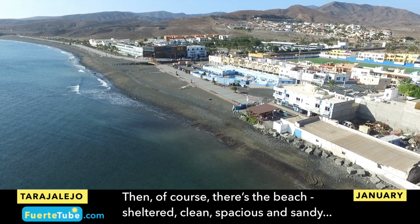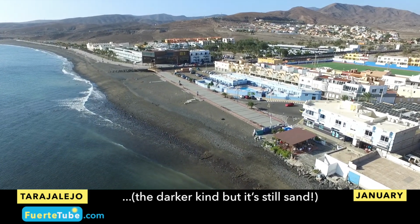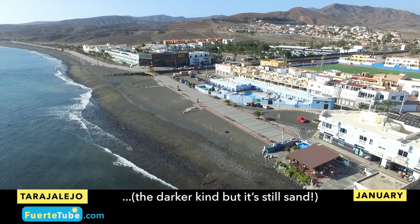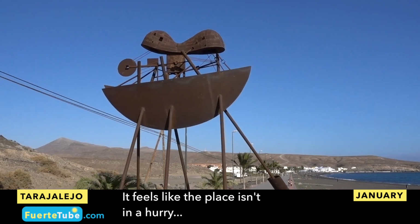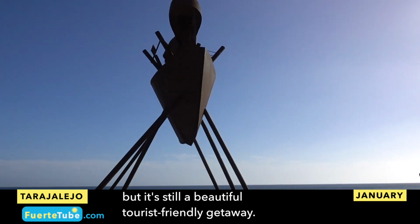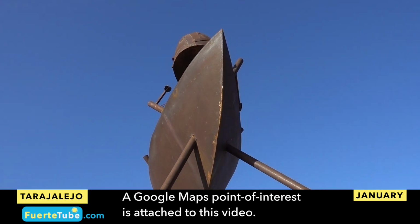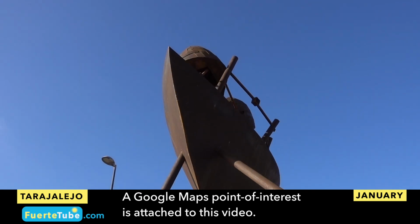Then, of course, there's the beach. Sheltered, clean, spacious and sandy. The darker kind, but it's still sand. It feels like the place isn't in a hurry to attract loads of people just yet, but it's still a beautiful, tourist-friendly getaway. A Google Maps point of interest is attached to this video.